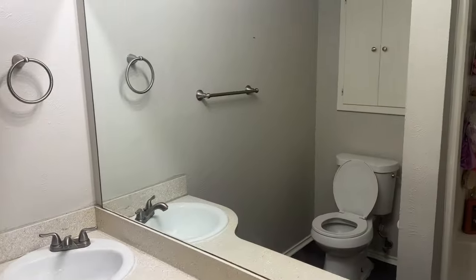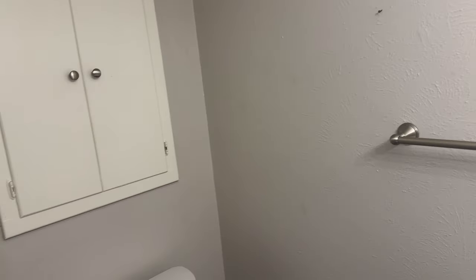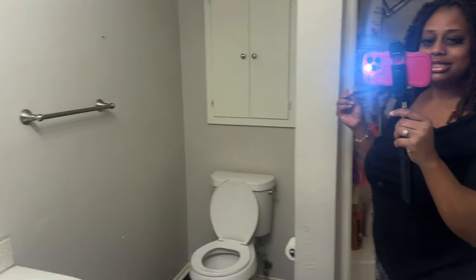I'm gonna show you the before. I done cleaned everything, took everything out. So it's literally a blank canvas. Nothing is going on, nothing but my body wash and stuff in the shower. This is the bathroom before. It's a real small bathroom. So yeah, let's get to decorating.